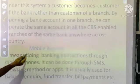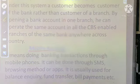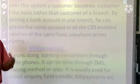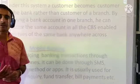Then next is mobile banking. What is the meaning of mobile banking? It means doing banking transaction through mobile phones. Now most of us use mobile phone for everything. We use mobile phone even for banking transaction, right?